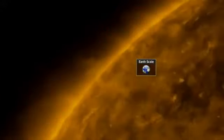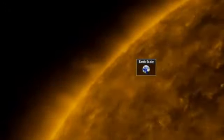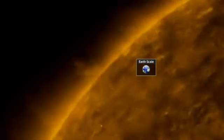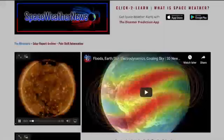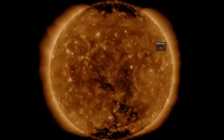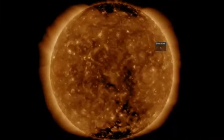Good morning, folks. We see a solar tornado forming just to the left of the Earth's scale, 3 times the size of Earth, but still relatively small for the Sun. We've got key points to hit today, so let's go to spaceweathernews.com and find the last 24 hours on our star with the southern coronal hole pushing towards the departing limb.